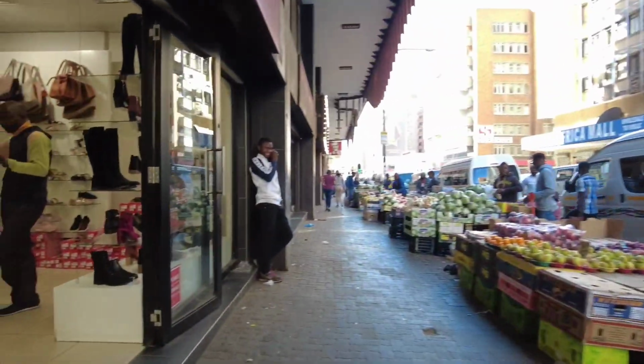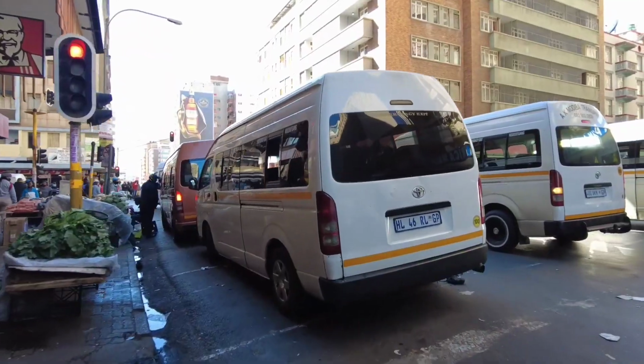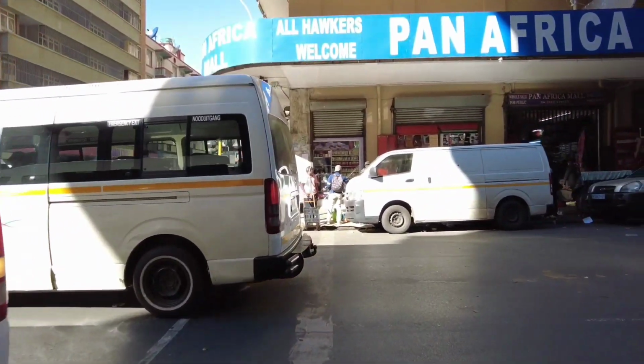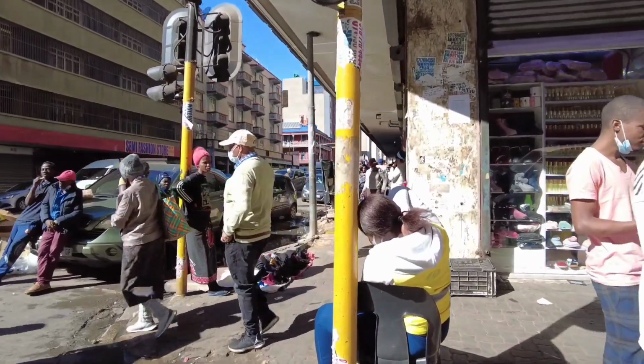Right here on your left, you will see that there is a Mad Max clothing and there is also a KFC. And then you would just cross the street over. And for today's video, we're actually going to be starting in Pan Africa Mall. But all of these wholesale hubs, these shopping centers, all of them are on one block.